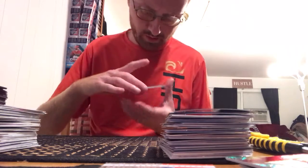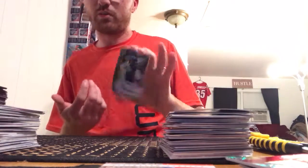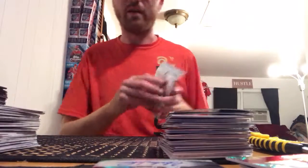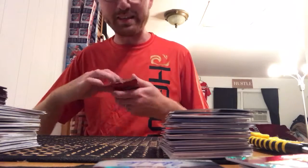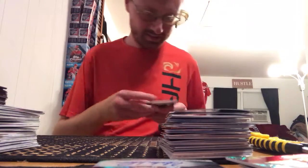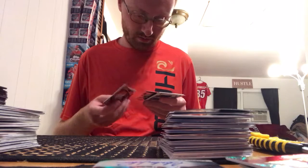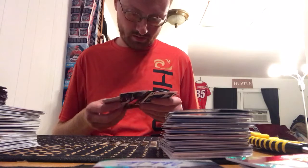Anyone remember the old Marlins catcher Charles Johnson? I guess it's better than some scrub rookie autograph, but that's... I don't know if I've ever seen a Charles Johnson autograph in a product before, but we did it, guys. We did it. We did it. Charles Johnson. We freaking did it, you guys. We freaking did it. Oh, upside down Torres. Don't you do that to me.